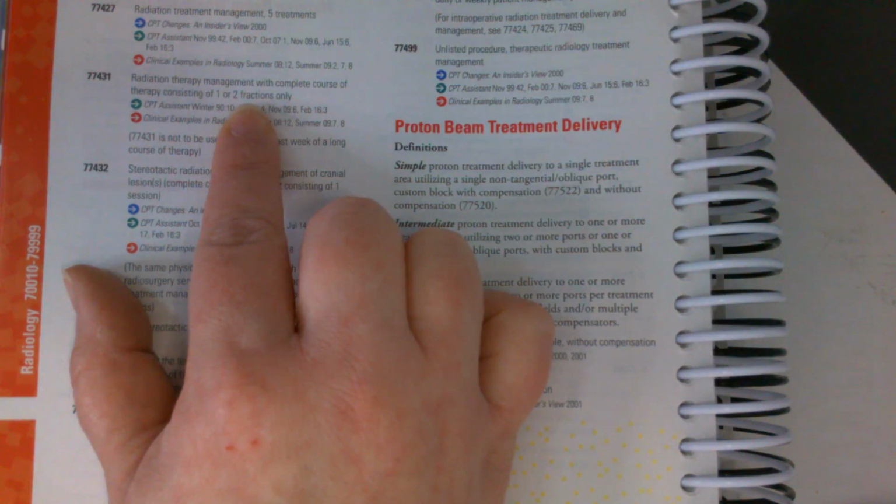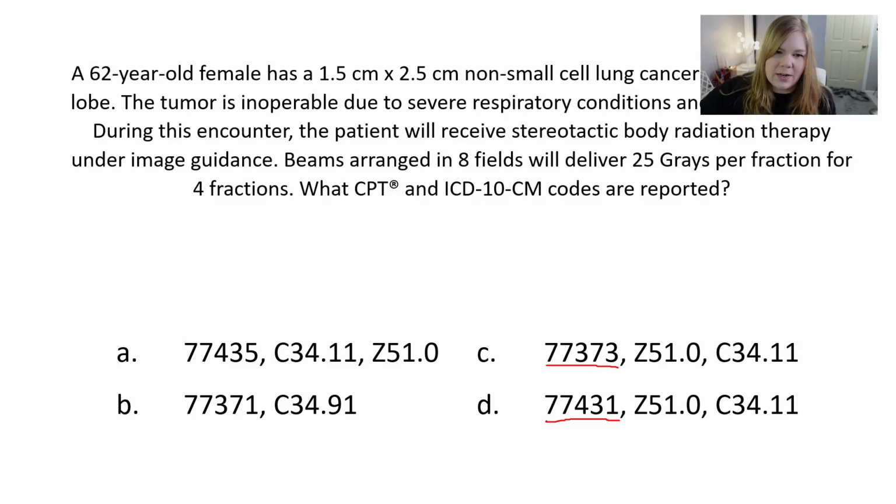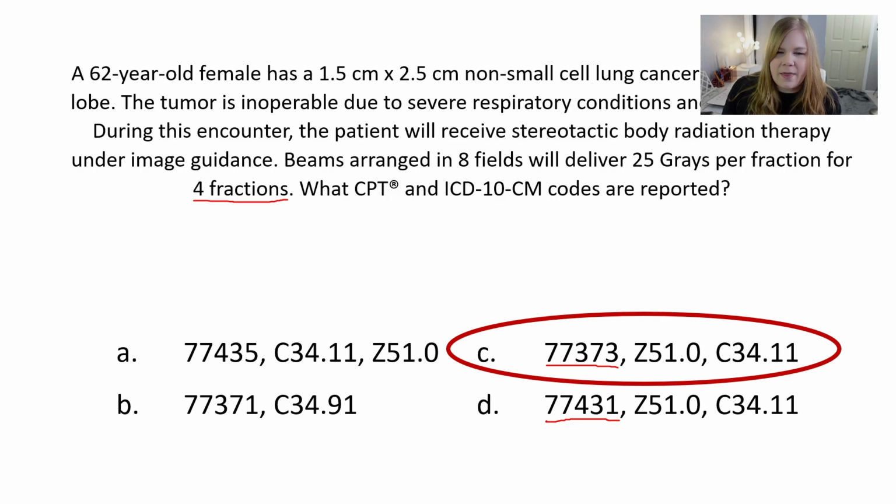But how many fractions did we do? In this case, we did 4 fractions. So that can't be the right code. Now we've eliminated A, B, and D because this is 4 fractions. If we go back and look at 77373, we can verify it is the correct code for stereotactic body radiation not exceeding 5 fractions. So in this case, we're going to select our C code, and that would be the correct answer. Again, look at the answers right away, see what is different between them, and analyze the answers first before you even read the question.